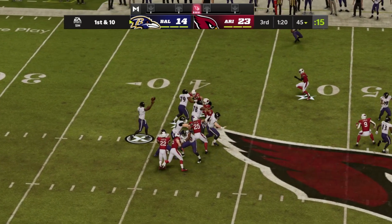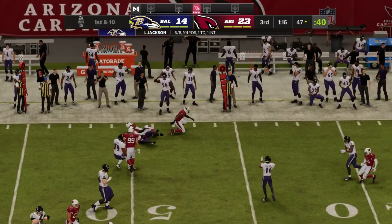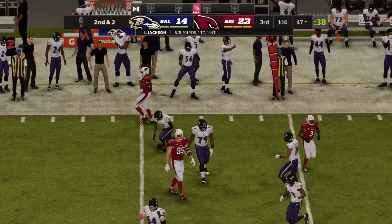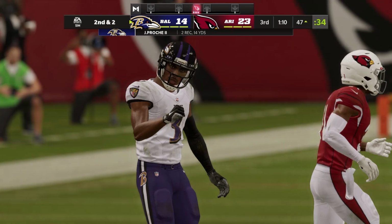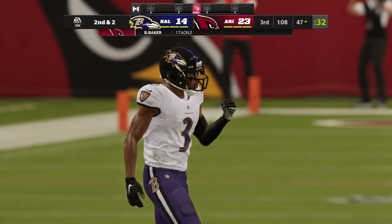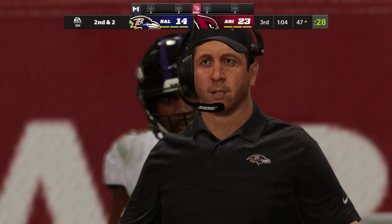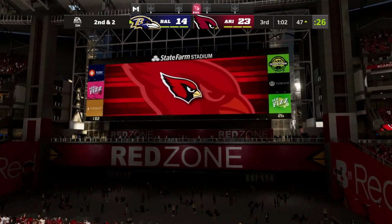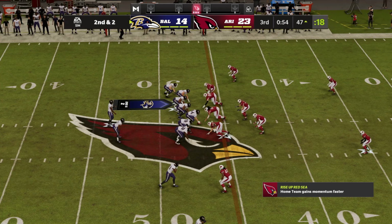Throwing now, Jackson on 1st down. That's into the hands of Prochet. And they'll get him down after a pickup of 8, 2nd and 2. Final minute now of the 3rd quarter.